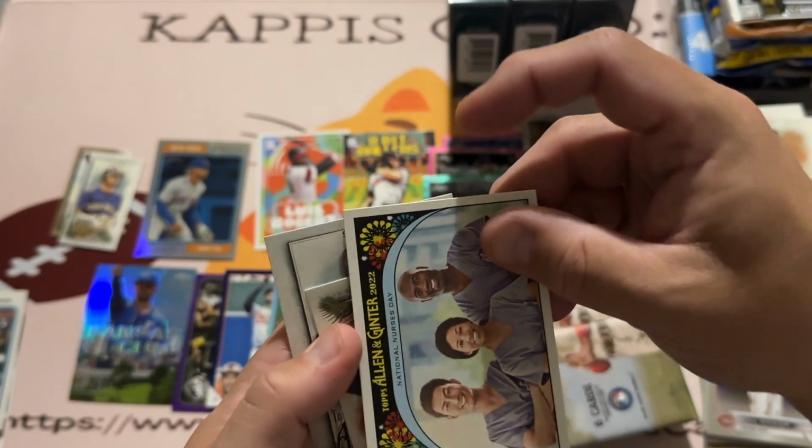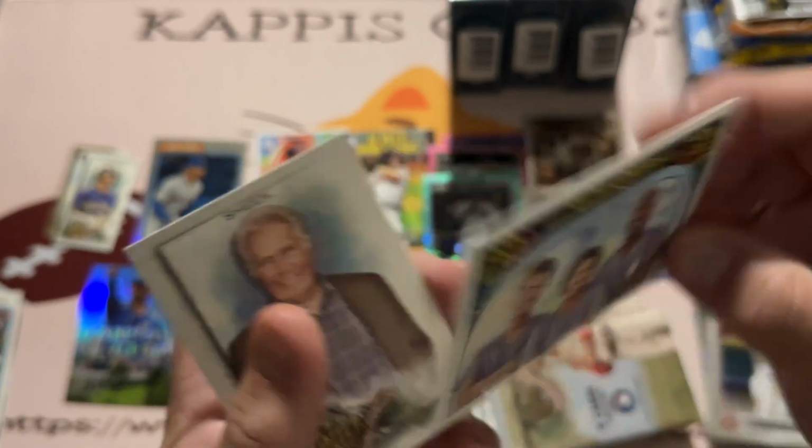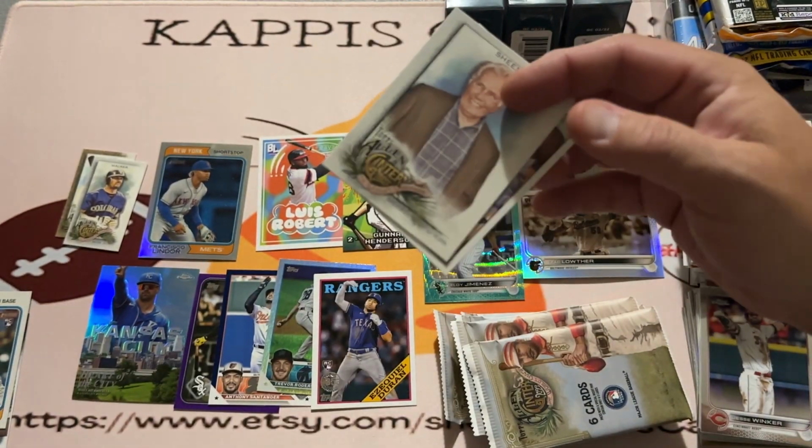And we got, what is this? Oops, I dropped the little card. National Nurses Day. Come on, really? And Martin Sheen joins us here. Martin Sheen. What was the little card?